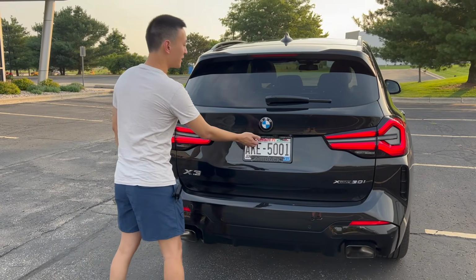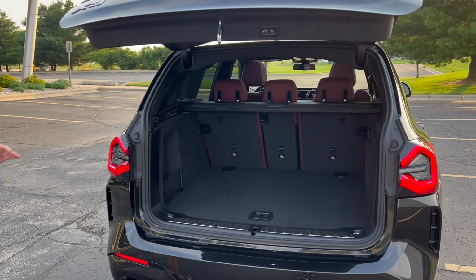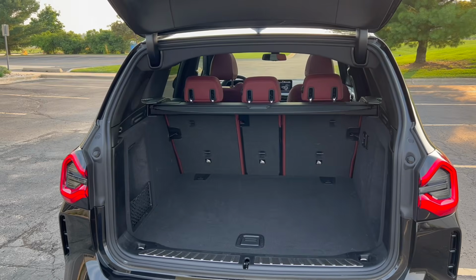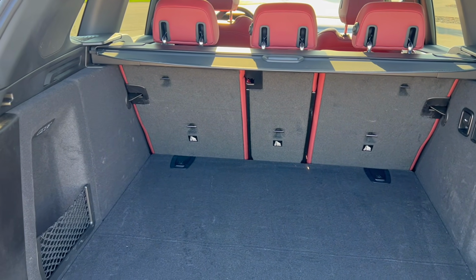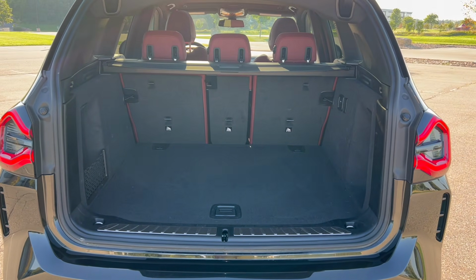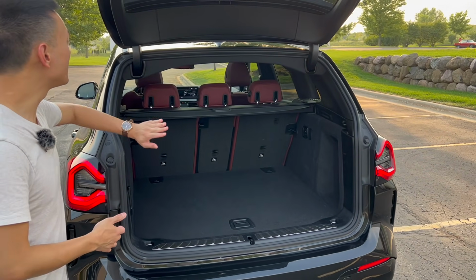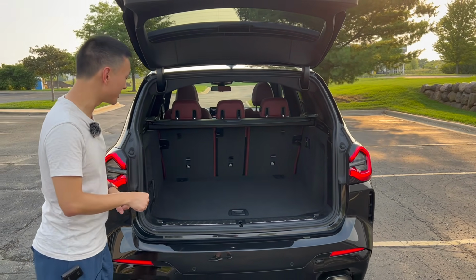And going into the actual trunk here, power liftgate as expected from a luxury vehicle, and you've got over 27 cubic feet of cargo space. This is actually class leading. This is a huge cargo space. I don't know how to demonstrate it aside from getting in it myself, but it is a very large cargo space and it is class leading, which I think is really cool. You can also fold the rear seats down. They fold 40-20-40, which is pretty neat if you want to put some different things in there.